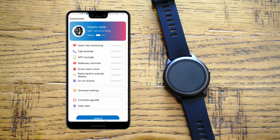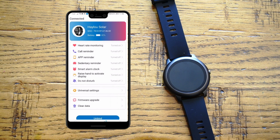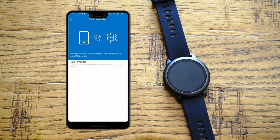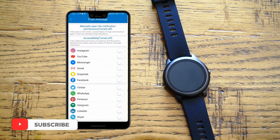The first one is heart rate monitoring. You can turn it on for 24 hours, which is a good thing to do. Then you have a call reminder. So suppose somebody is going to call you, if you allow it, you get the call reminder on your smartwatch, whereas you can actually attend the call on your mobile phone. Then you have an app reminder. Here, you can select the apps you would like to get notifications from on your smartwatch.